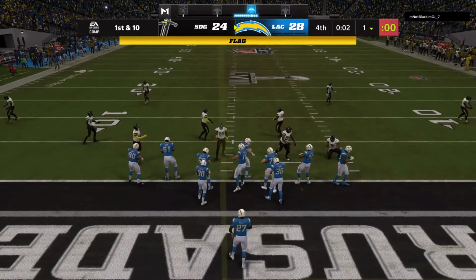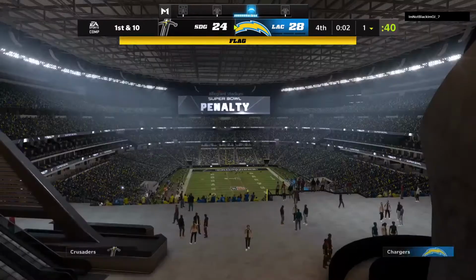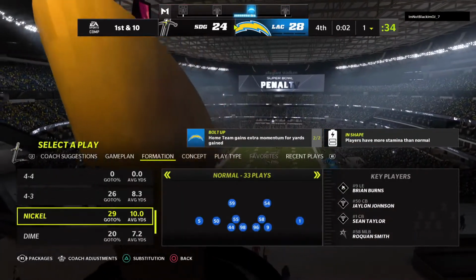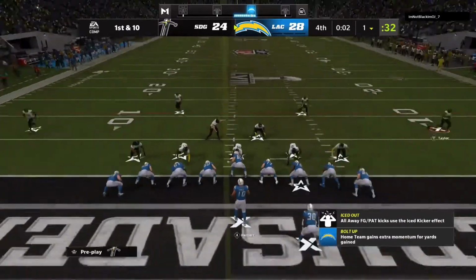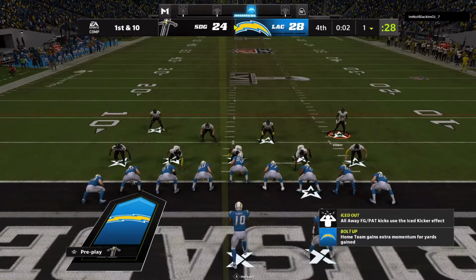Now problems right out of the gate. We're going to get a delay. They were already backed up. Now they're backed up further. I think they were being so careful to make sure all assignments were covered that they ended up running themselves out of time. Now the offensive penalty has us back where we started as they come up on a 1st and 10.